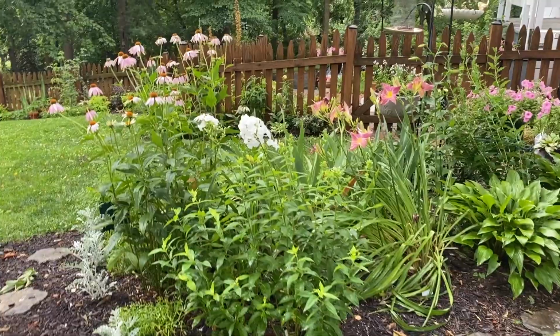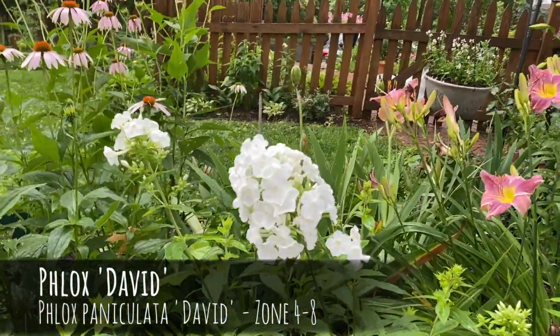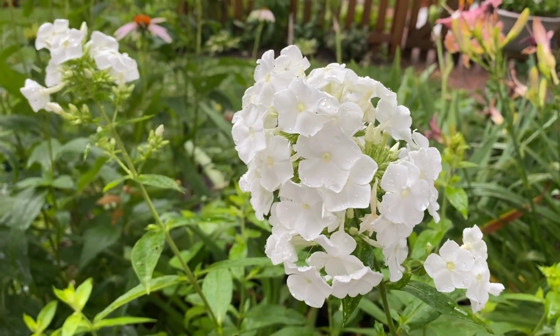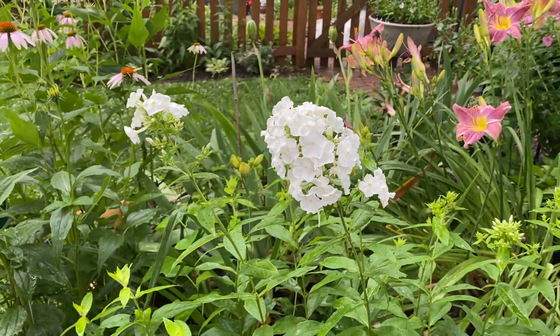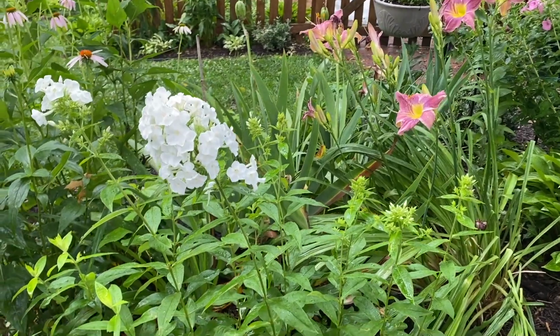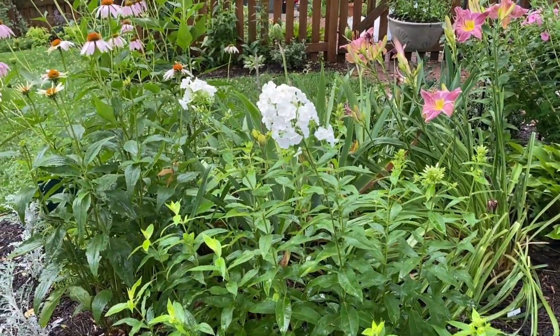Here in this bed, we've got the David phlox coming along. Such a beautiful pure white. And it really does smell very sweet. It's a very, very lovely disease-resistant phlox. It's resistant to powdery mildew. And if I put it in a little bit more sun, it would bloom a little heavier, but I like it in this spot too.